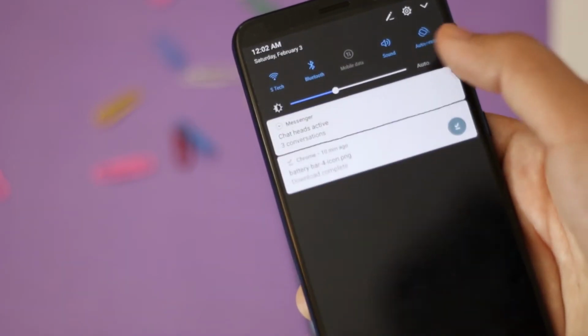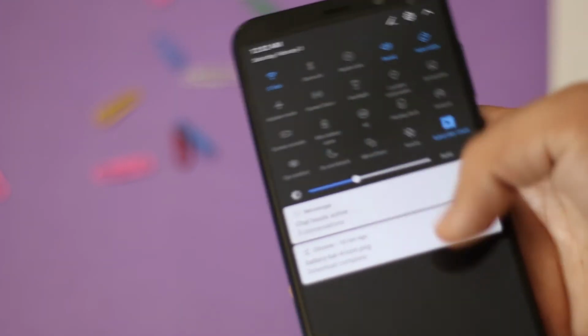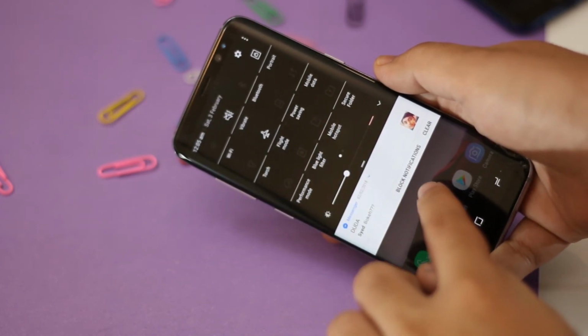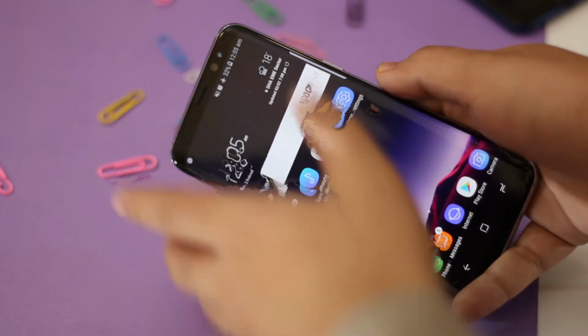And another tip I would recommend you to follow is turn Bluetooth, NFC, 4G, Wi-Fi and especially GPS off when you are not using them. This makes a noticeable difference. Don't have them on all the time just because you are too lazy to turn them on again and again.